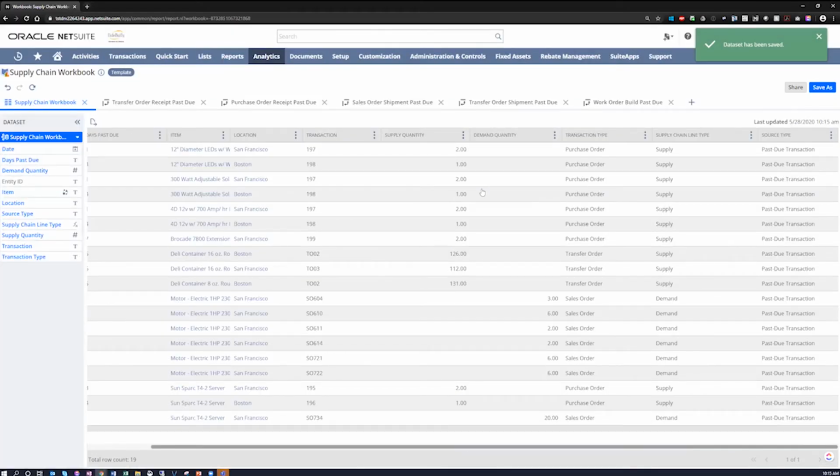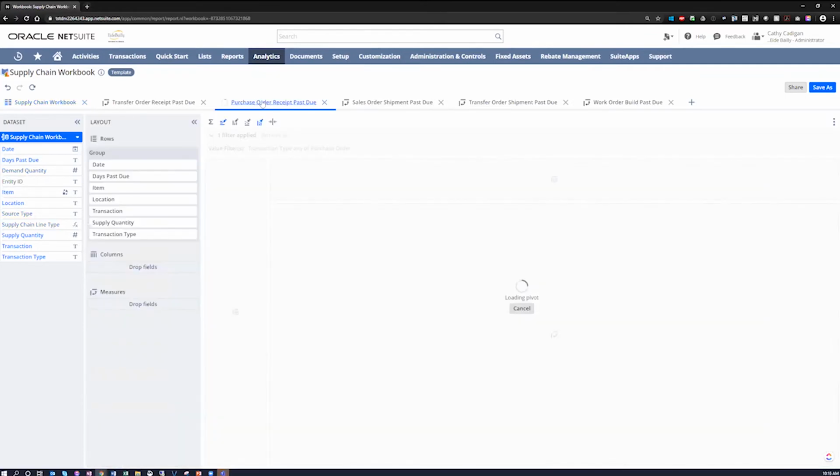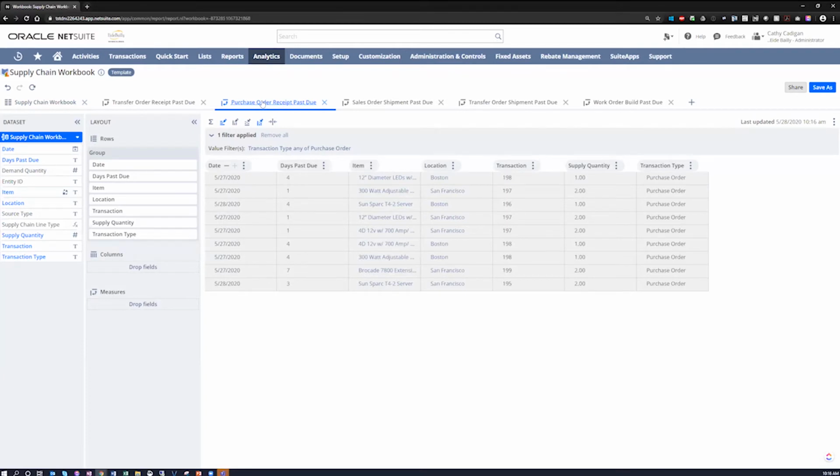As you can see along the top here, we have several predefined pivot views broken out by order type. We can see transfer order receipts past due, PO receipts past due, sales order shipments past due, and work order builds past due. Let's go ahead and take a look at our purchase order receipts past due. This is going to give us a default view of those transactions.